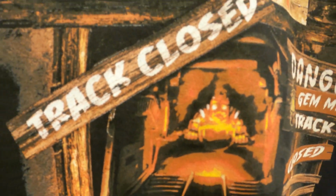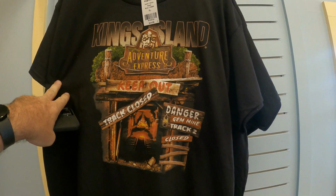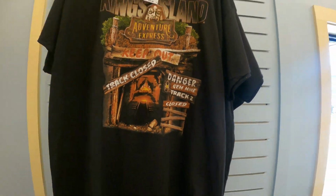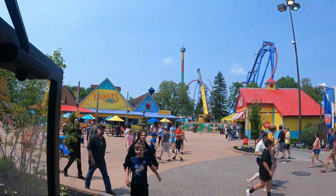And remember that guy? Yeah. Adventure Express looks like it's gonna be sporting a new logo perhaps as well. These are $25 for that shirt, so not too bad. Again, that's over here at the candy shop. See all the candy? Right here across from Enriques Cantina.